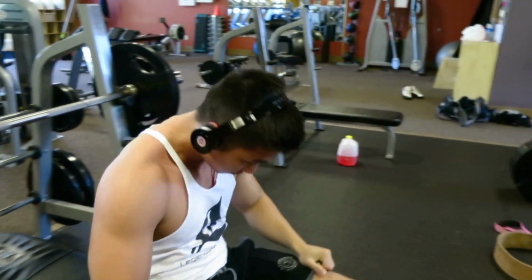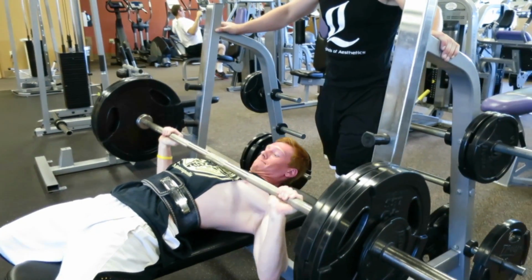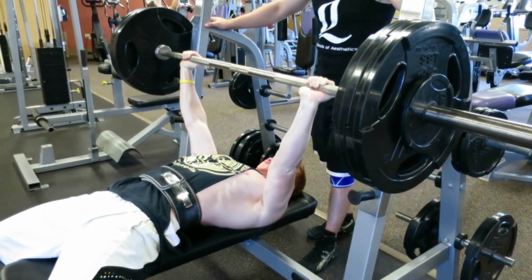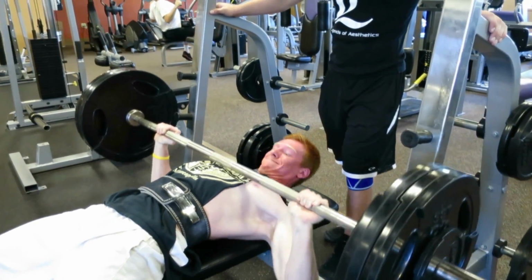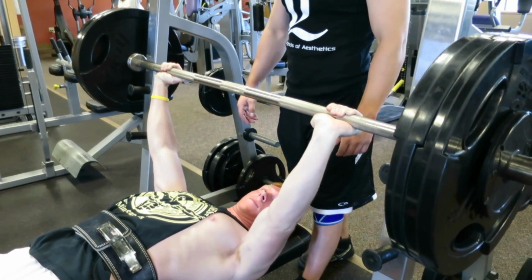So what you want to do is find a fine line between flared and unflared and tucked, because if you have too tucked, that's a lot more tricep. If you have too flared, that's bad on your shoulder. So find a fine line. No two people have the same exact form. Some people have longer arms, some have shorter arms. Everyone's going to look different, okay? Find your fine line. Next up is the incline barbell bench press, the other bread and butter of chest training.